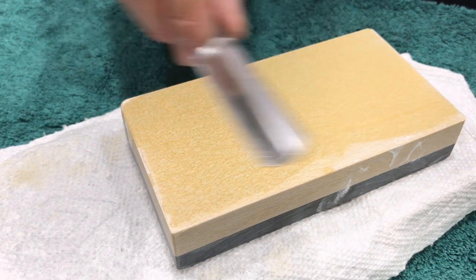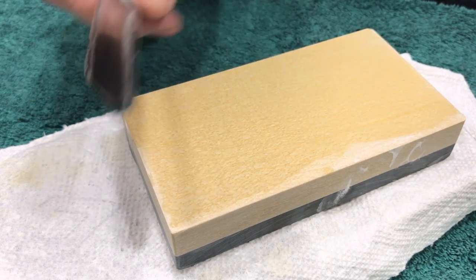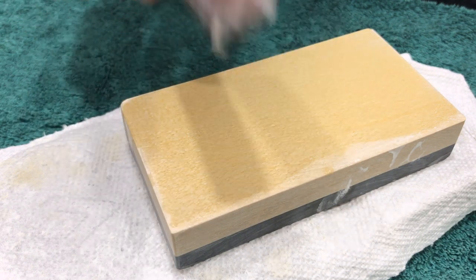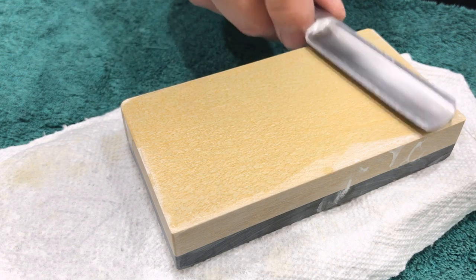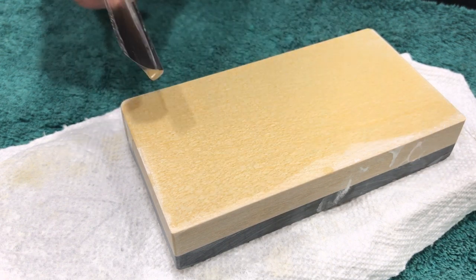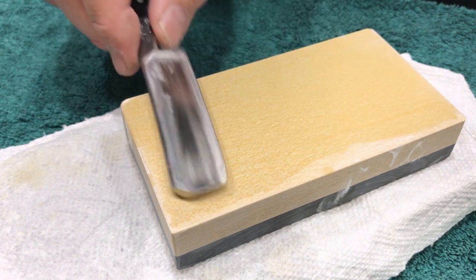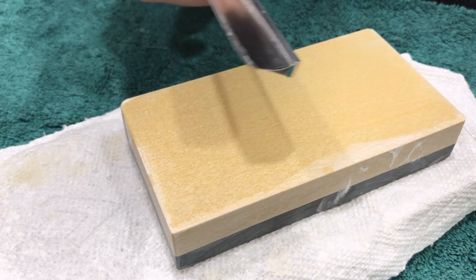So there's that. Now, sometimes people ask me why I don't hone on the whole stone. Well, it depends on what I'm doing, but when I'm finishing, I want maximum control of my pressure. So I'm going to work right here in the middle. This is pretty much good to go. I could probably stay on the stone though for like another day because honing on it is really cool.